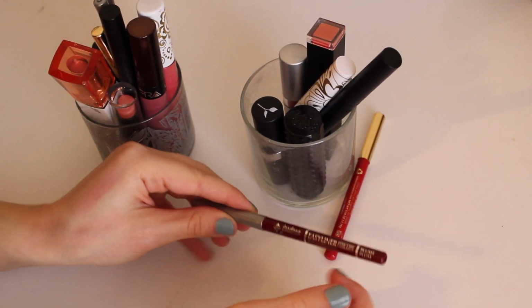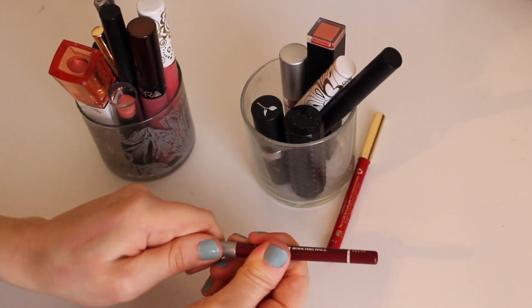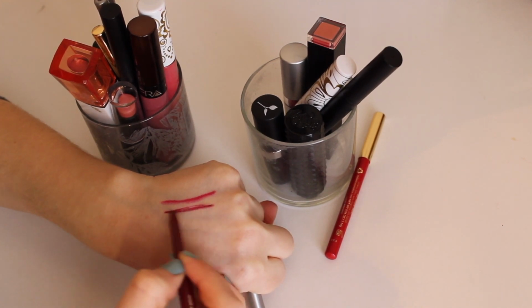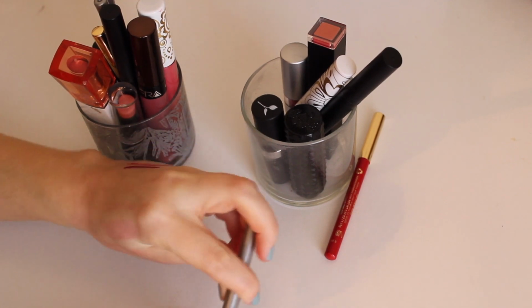And then I also have the Jordana, again, their Easyliner for lips, and this is in the shade Plush Plum. Really good kind of deep berry shade. So that's great to have as well for when I do a berry lip.